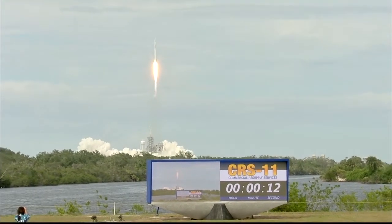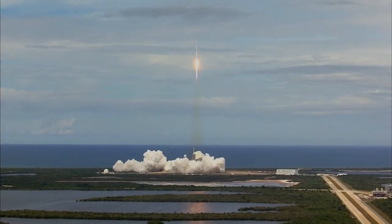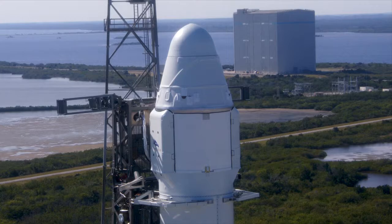So a very exciting accomplishment for them, and another exciting accomplishment today with this Cargo Dragon flying for its third time. This is the first time we've had a CRS Cargo Dragon that is a third flown, which is amazing. I'm so excited to have that.